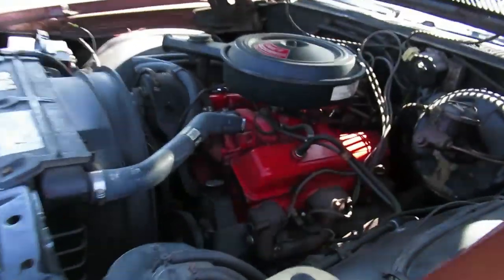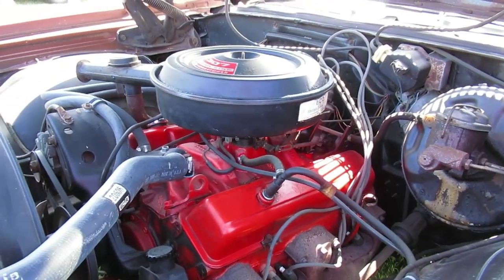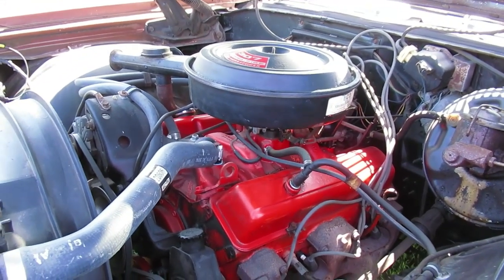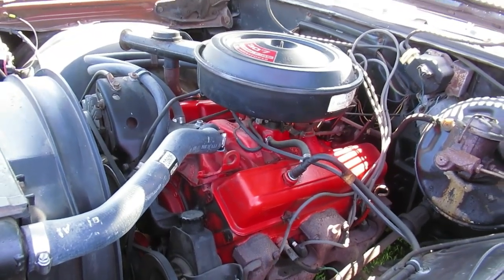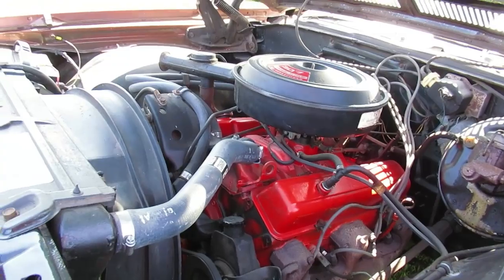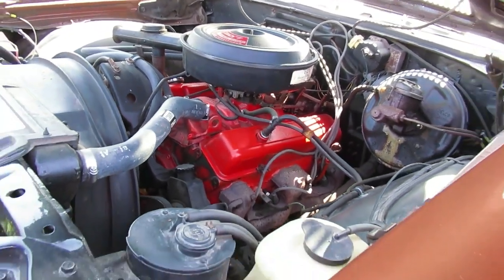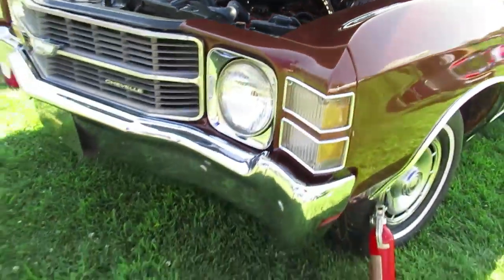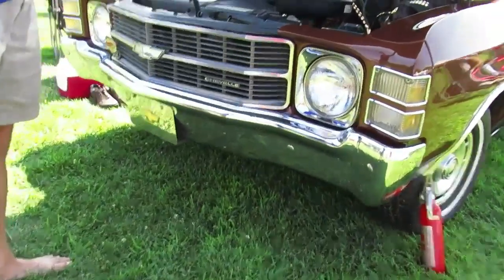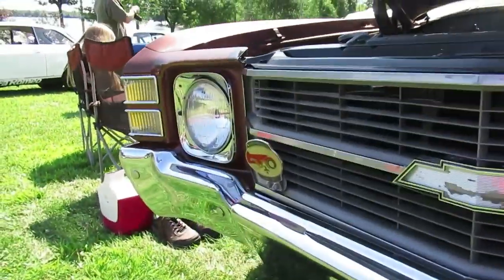So what do we got? 307, 350? 307. 307, base V8, I guess? Yep. And the TH350 automatic transmission. They probably still had a 6 cylinder as a standard motor. Not on the convertible. This was the really base. Minimum with a 307. It was a 350, 396, which was really a 402. And I saw, what did I see on your grill here? Oh yeah, you've got a VAQ badge there. Yeah, that's of course for good measure.